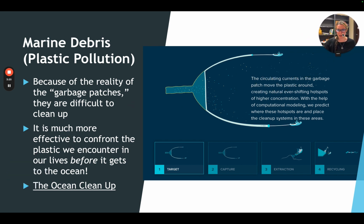So unfortunately, because of the reality of these garbage patches being microplastics, it's really difficult to just go and clean it up. It's really much more effective to confront the plastic when we encounter it in our lives, before it reaches the ocean. But of course, there are folks out there who are trying to make the world a better and cleaner place.